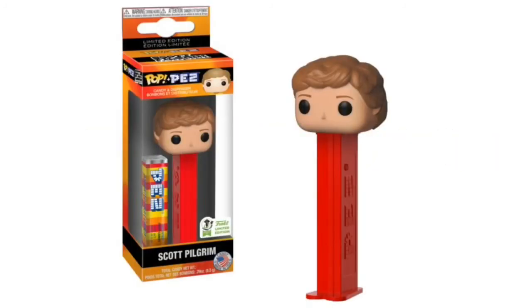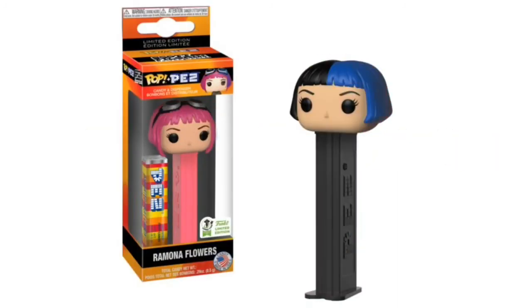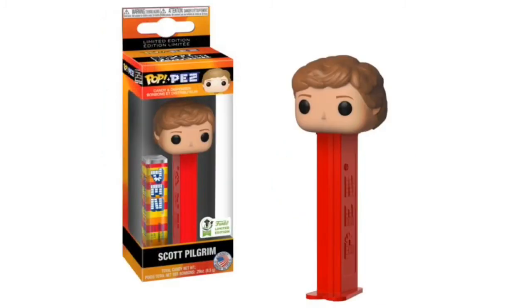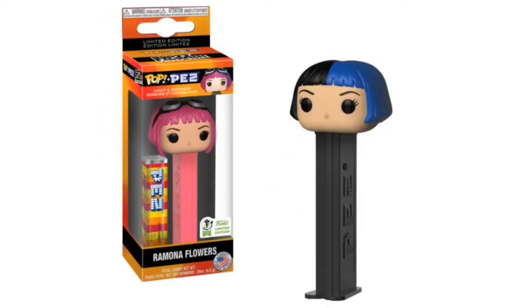From Scott Pilgrim, we get 3 different Pez dispensers of Scott, Ramona, and Knives, and also a pop of Ramona Flowers with mallet, which will all be shared with the Funko shop. Of course, Funko continues the tradition of making the Scott Pilgrim items difficult to get.